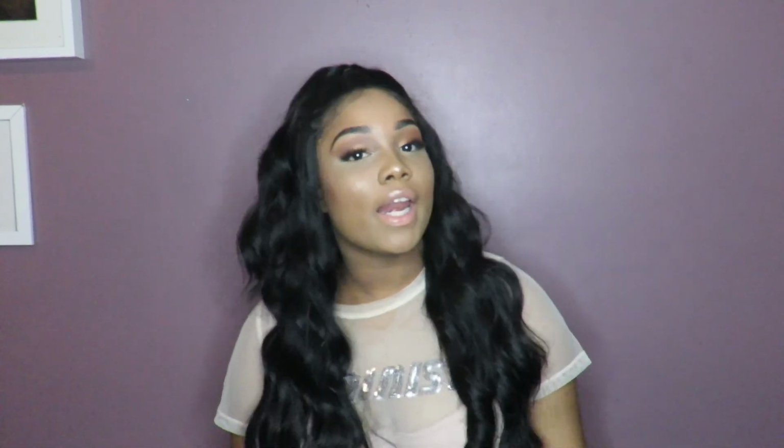Okay, so this wig is from Friday Night Hair. It is the GLS40 wig in the color 1B. It is 24 inches long. Yes, it's a synthetic wig, and it's a lace front wig. So lace in the front, tracks in the back.